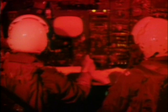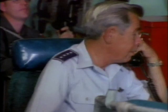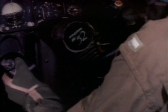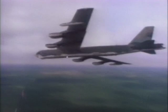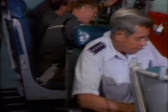Flying low over the ground, each pilot awaits his orders. This time, the B-52s are called back, but all concerned know that they have the capability to go into enemy territory if required. The exercise is over, and the general is content. After almost 40 years of service, the B-52 still performs its mission well, though the plane is clearly nearing the end of its service life.